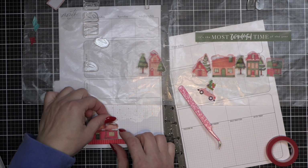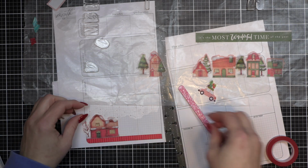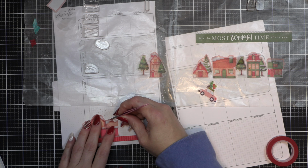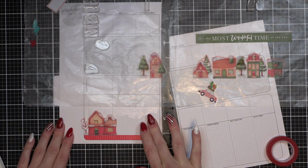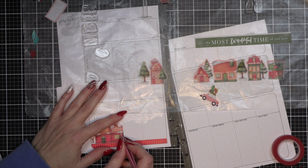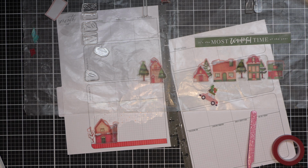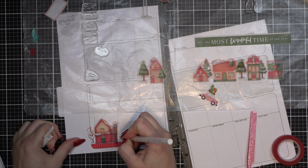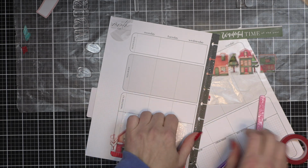Now, these little washi buildings are actually from a washi tape shop sticker roll, but they pull off like stickers, and it's these individual houses and trees, bunnies, snowmen, presents, card envelopes, and I'm using them all. I love them. They are really, really cute. The detail is amazing. And I think they're going to go over this grid down here along the bottom row of the washi perfectly.